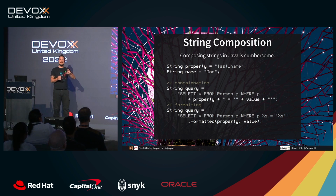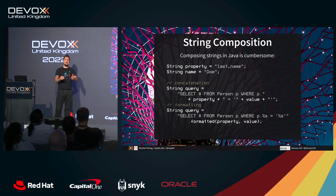So let's talk about something else that is brewing in Project Amber at the moment. There's a JEP draft for that. So it's still very, very early, but it's already something that we can just take a look at for fun. Maybe it ends up like that in the language. That would be cool too. Okay, so let's talk about string composition.